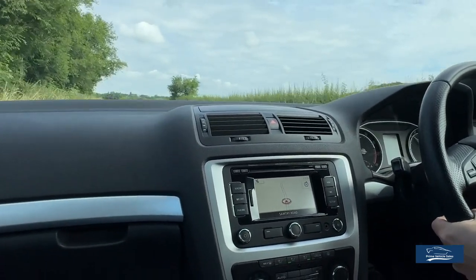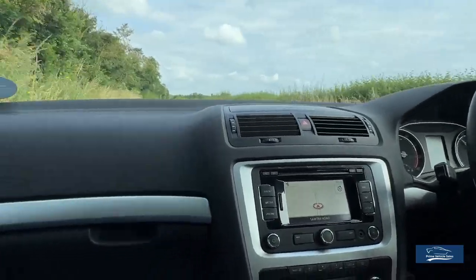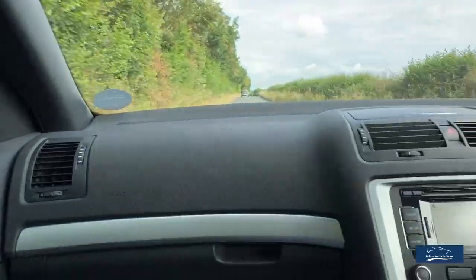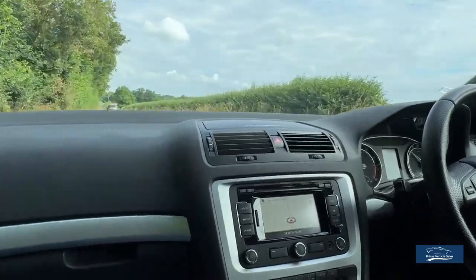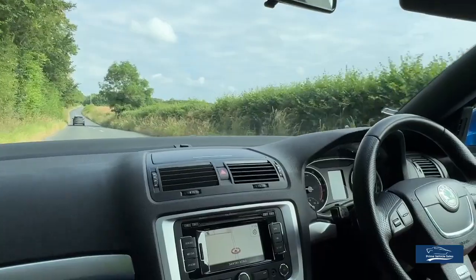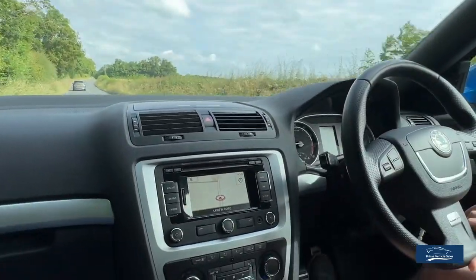We've got two remote keys with it, all working great. It's got a lovely set of Goodyear matching tyres all around, which is always a sign that someone's invested nicely in the maintenance of it, and no expense has been spared from what we can see. It's always been nicely maintained. Great looking car, it's in lovely condition, wheels are nice, it's got rear privacy glass as well.